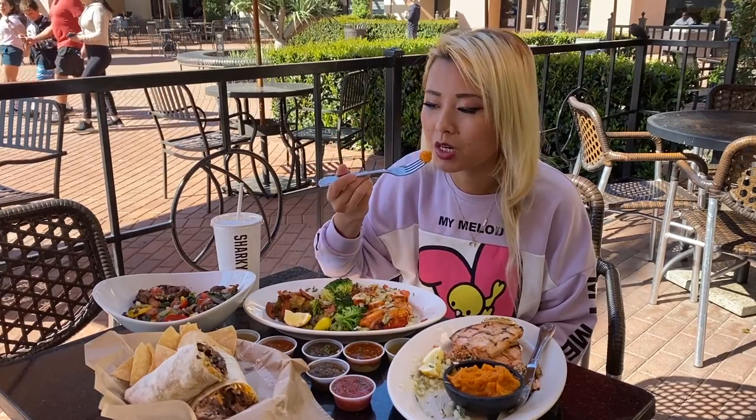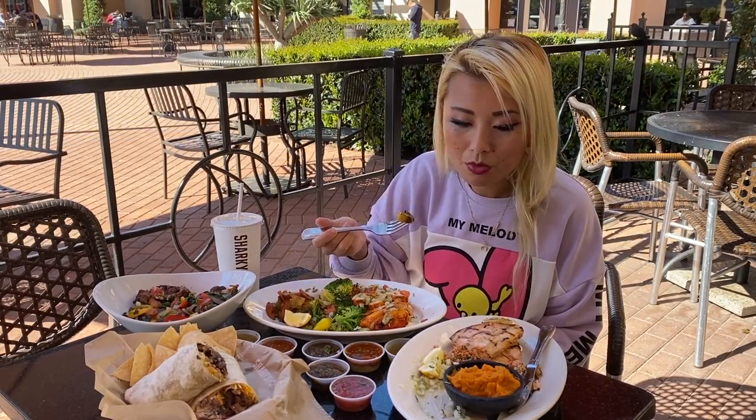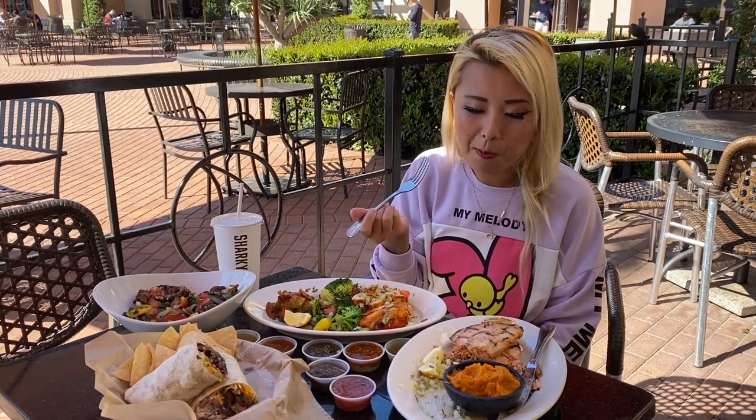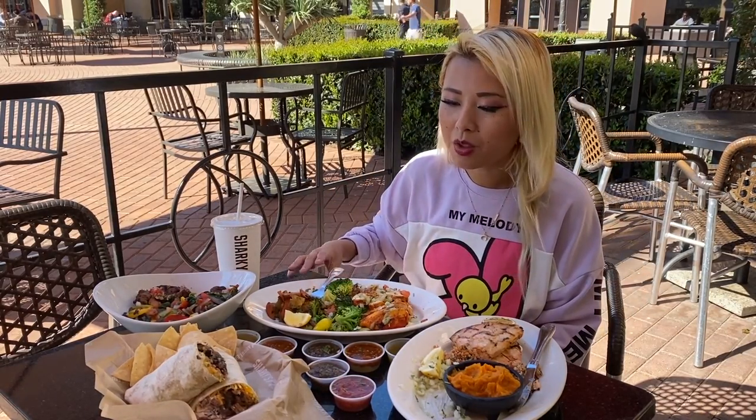And this is like mashed sweet potatoes. Oh, that's really good. Wow. The burrito, I'm saving it for my dad. He likes eating burritos.